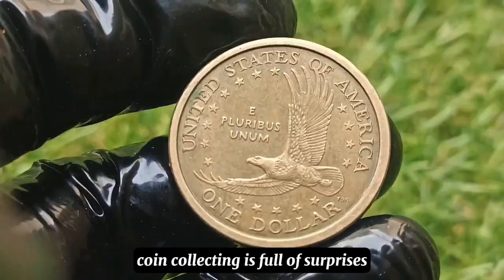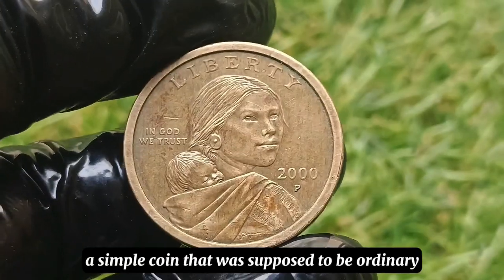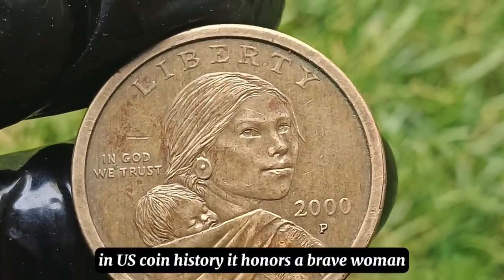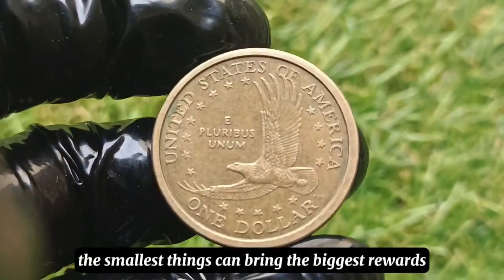Coin collecting is full of surprises. The 2000p-era Sacagawea dollar is one of the best. A simple coin that was supposed to be ordinary became one of the most exciting treasures in U.S. coin history. It honors a brave woman, it carries a mistake that no one expected, and it proves that sometimes the smallest things can bring the biggest rewards.